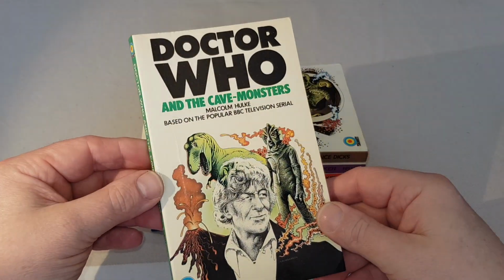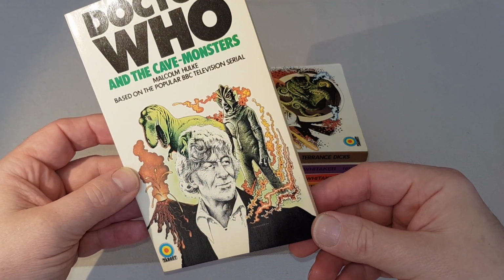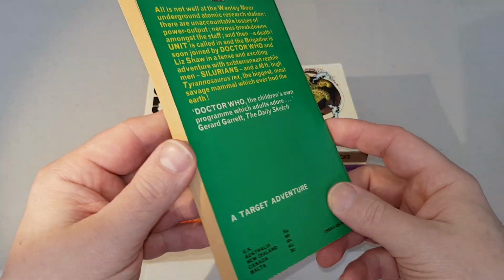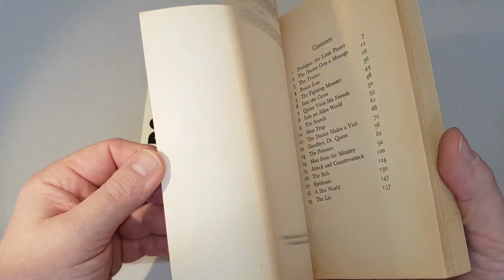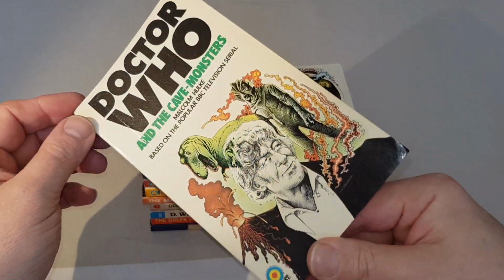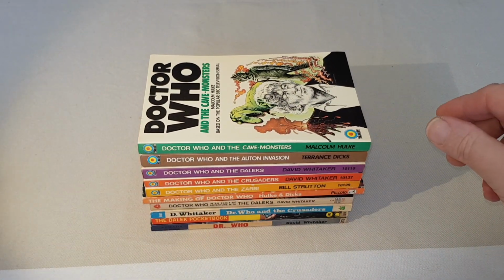And a similar situation with the Cave Monsters. This is probably the first one I remember reading as a kid. I always remember that classic Crusaders cover, absolutely fantastic, and I loved it when I finally got around to watching the original. I absolutely loved this one. Obviously Doctor Who and the Silurians, one of those cases of Target changing the title of the story.